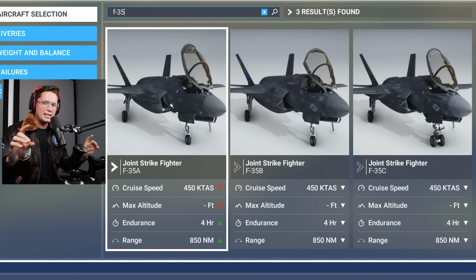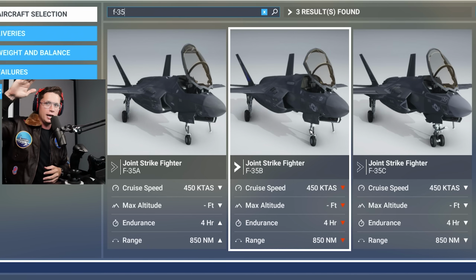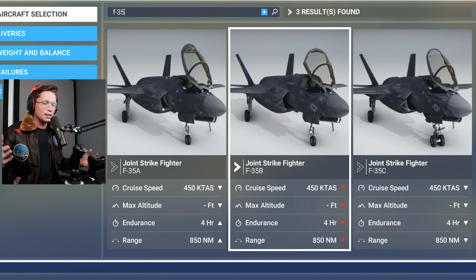So the A is the Air Force version. I believe this was the first version. This one's just kind of traditional, lands like normal. It's got a Gatling gun in it. It's, again, meant for the Air Force. This one here, the B, was made for the Marines, and the main thing that they added was vertical takeoff and landing. It can also land normally, but it can take off and touch down in really hard to reach places, which obviously the Marines would need.